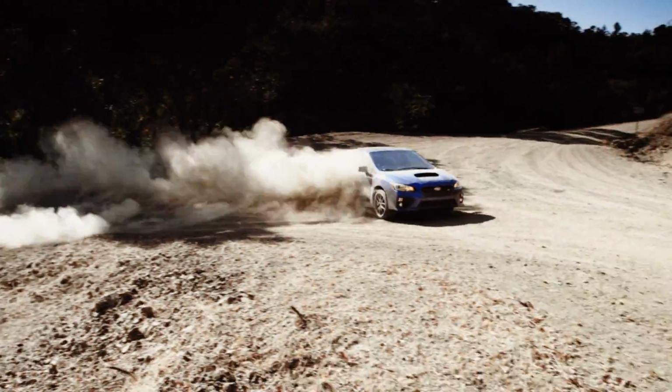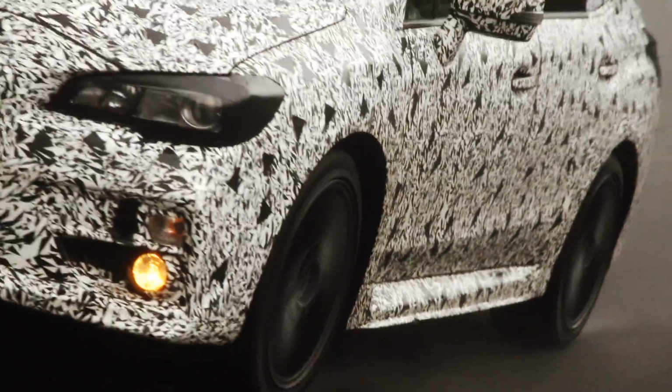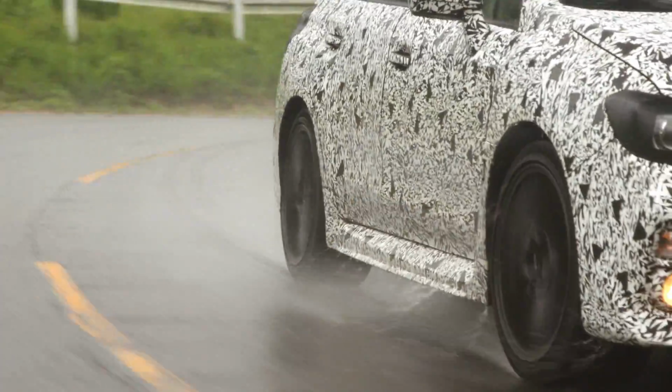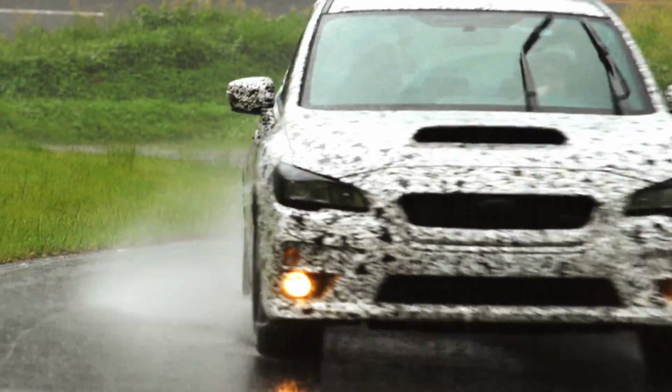Just like the WRX, the STI has the handling to use its power to the fullest. We worked hard to make sure the WRX STI can reach the performance limits at high-speed agility it needs to match the power of this engine. We really improved the handling performance so you can fully feel the throttle on this car.